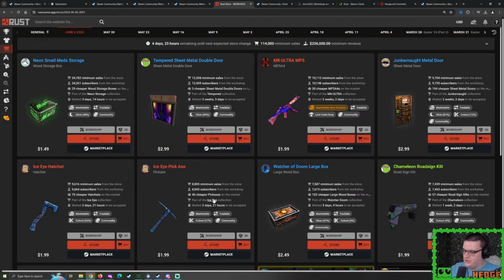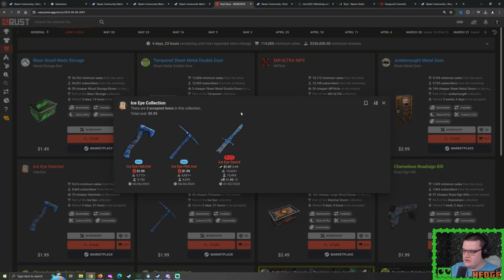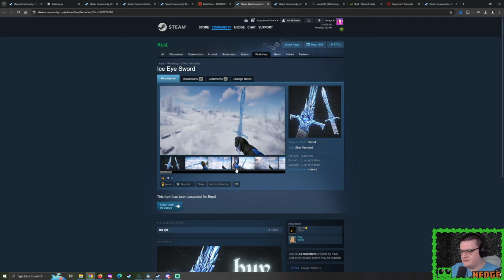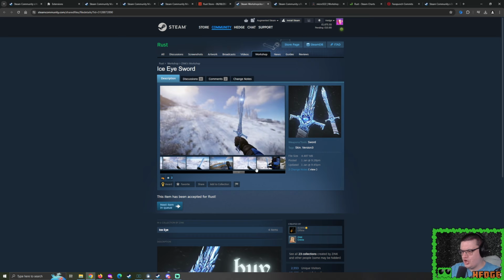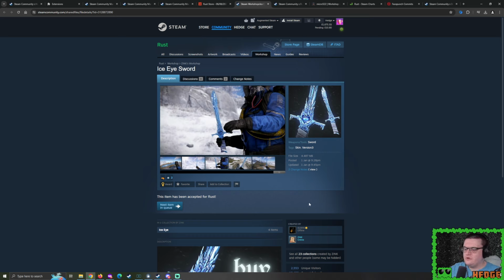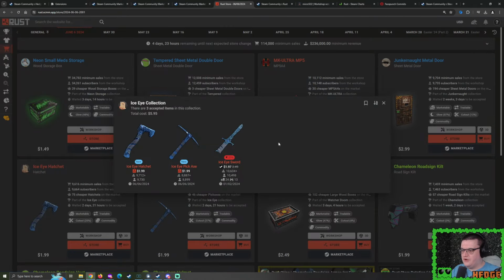So, we recently did see the likes of the Ice Eye Sword. And we did go through this situation in the past where it's like, okay, I've seen many Savage Sword skins in the past, but this looks cool. It was bright, it was blue, it was shiny, it was made of ice. And I thought, you know what, I think that might do quite alright. The reality was it went down pretty bad initially. It has had a bit of a boost recently, what with these appearing.